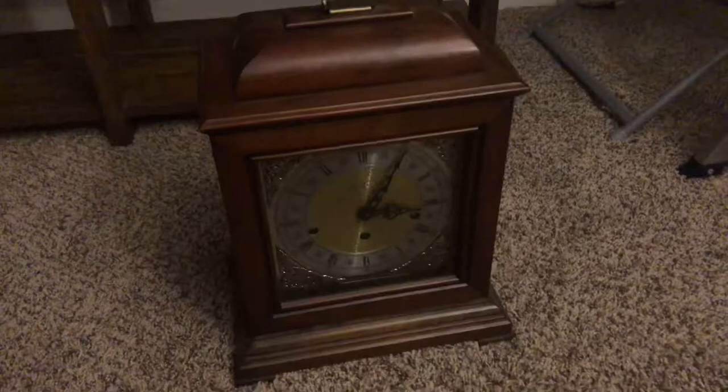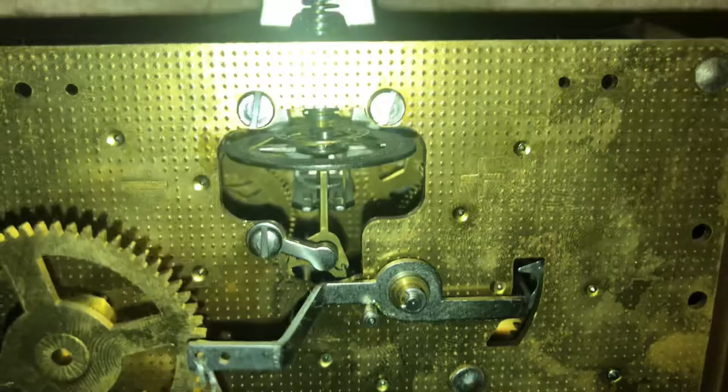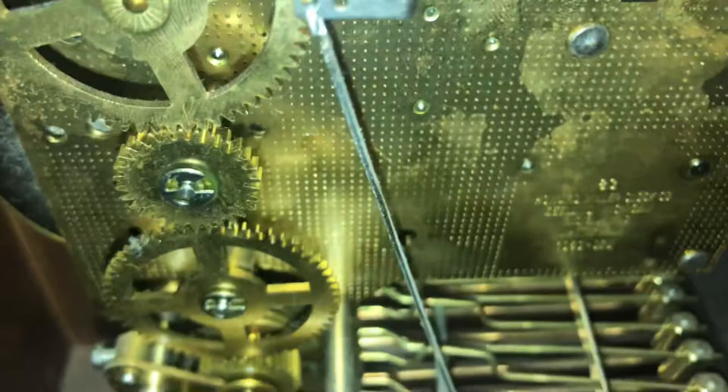Luckily, it did come with the original mechanical movement. I put it in, and there is something wrong with it. The problem is that the spring snapped when someone was winding it. I have taken the spring out, but even when the spring was in, it didn't tick. It sounds like it is, but see, it's not ticking. But the chime does work very well.